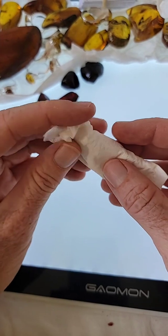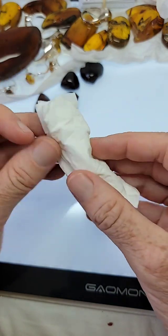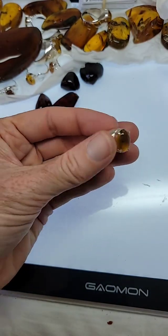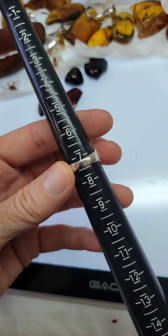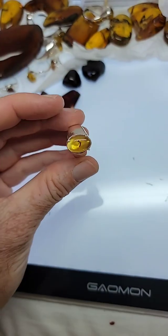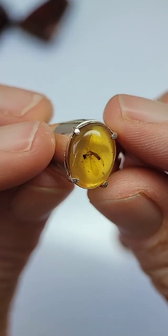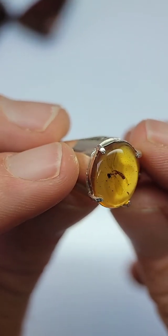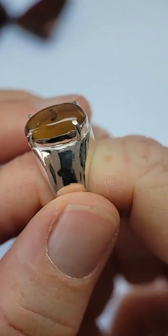All right, this is a male ring. Ooh, it looks like a bigger one. Let's see what size it is before we check out the insect. Medium. No, it's actually not bigger. It's 7.25. Male ring. Ooh, a termite with two beautifully displayed wings. A little bit faint wings, but pretty nice one. Pretty good inclusion all in all. Nice inclusion, 7.5. That's what it looks like on the finger.